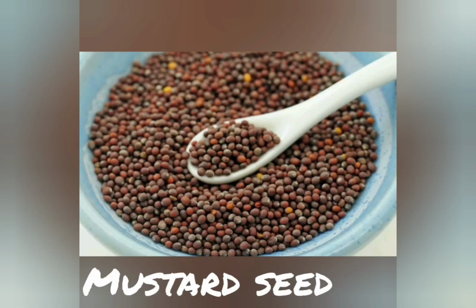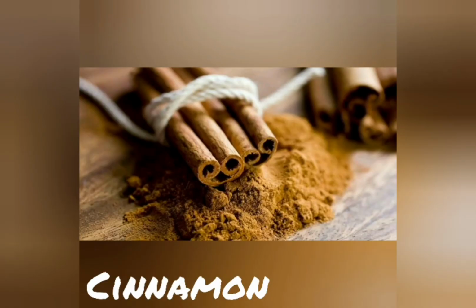Mustard seeds are the small round seeds of various mustard plants, usually about 1 or 2 millimeters in diameter. They may be colored from yellowish white to black. They are very important herbs that are crushed to make mustard oil, which is used in cooking as an ingredient. Cinnamon is the hard outer bark of a tropical tree, or a powder made from this, used in cooking as a spice, especially to give extra flavor or a particular taste to sweet food.